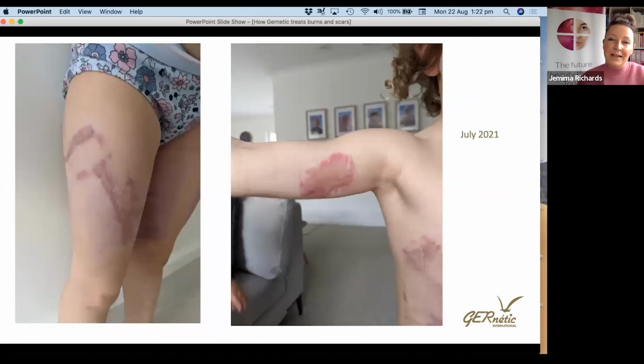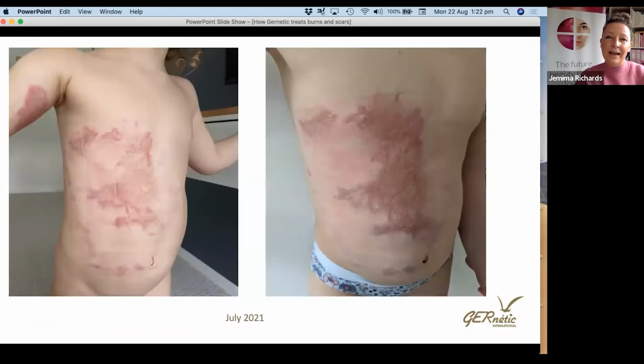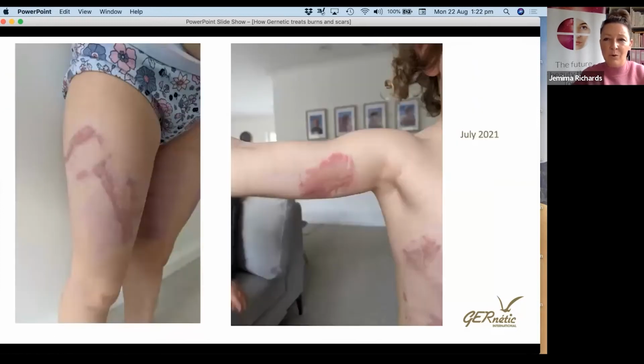Next, we have a young, very brave little girl who was also injured with some burns accidentally, like our young man earlier on. This young little lass has a lot of spunk, and she was injured on her legs and arms, as you can see here. And she also had some damage done to her torso. And these images here were from July last year, July 2021.